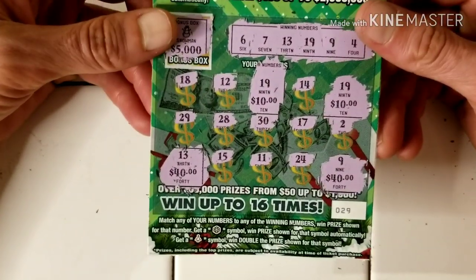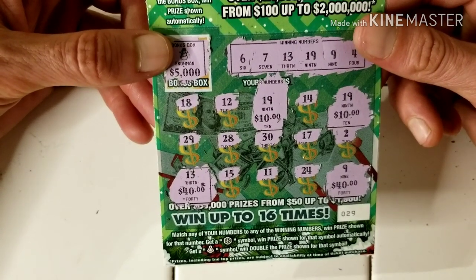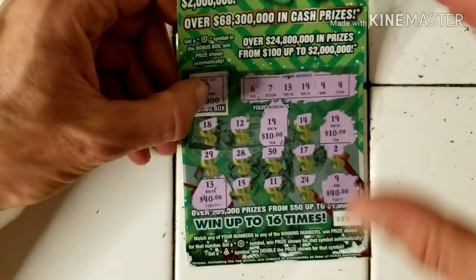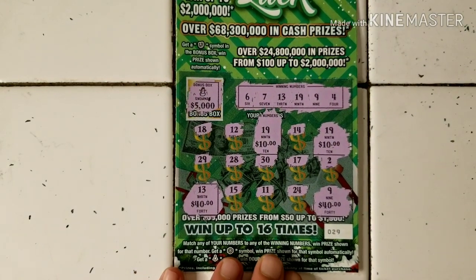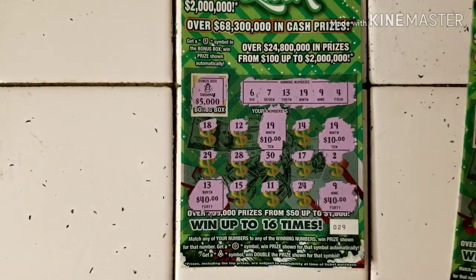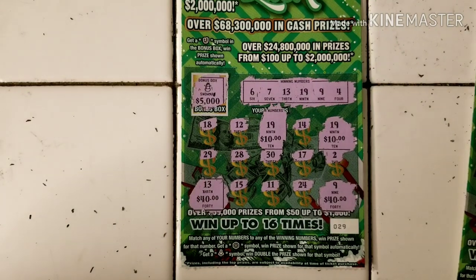Started talking all that smack. I thought it was 40 bucks and I was super happy. Was not expecting this. Ha! Hundo! Sweet! Sweet, man. This is awesome. Awesome, awesome, awesome. And I still got one ticket to scratch. All right, guys, $40 in so far and $100 back. And we still got a ticket to scratch.